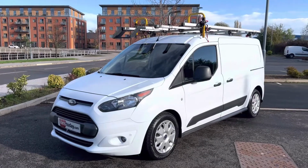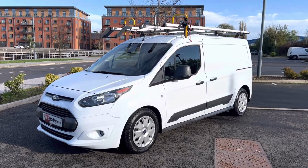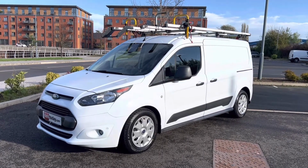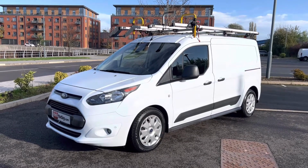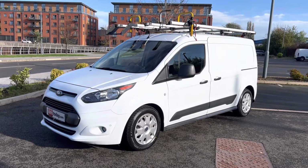Got a load of these vans in at the moment. This particular one, one keeper from new, 48,000 miles, 5 Ford main dealer services in the service print, last serviced at 46,000 miles. This particular one's just had 3 new tyres fitted to it, and it's in pretty good overall condition.